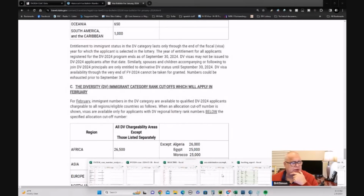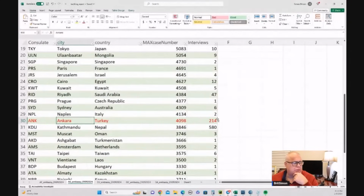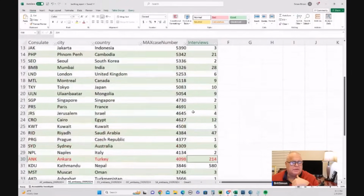So as we look at the data for Iran, and these are the ones that I would be most concerned about, would be Iran and Kathmandu for Nepal. Ankara is scheduled up to 4,098 for Asia cases in Ankara, and they've scheduled 214 cases. It's not terrible, but it is lower than I would expect at this point, right? They're probably handling cases that were current a couple of months ago. So I would like to see them doing better.